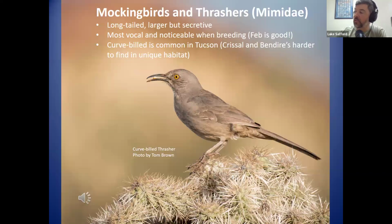All right, thrashers. This is a fabulous time of year for thrashers in our region. So many of our thrashers breed in January, February, March, and so they're very vocal this time of year. We were at San Pedro House last week, and there were curve-billed thrashers calling everywhere. Here's one.